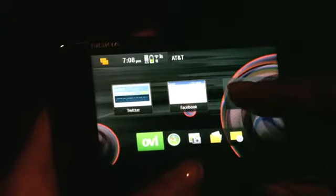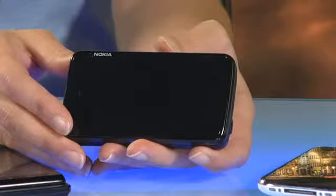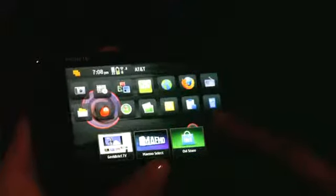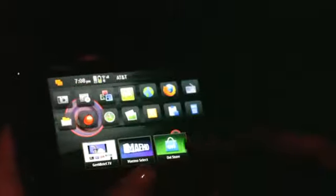Software is really where the N900 can shine. It runs Nokia's Maemo 5, an open source version of Linux, and it does really feel like I'm using a computer rather than just another smartphone. To turn on the screen, just press the power button at the top, and like other smartphones, slide to unlock. The N900 gives you 4 work surfaces. You can add applications, widgets, and bookmarks from the web. And there are several basic apps already installed, and you can add more.